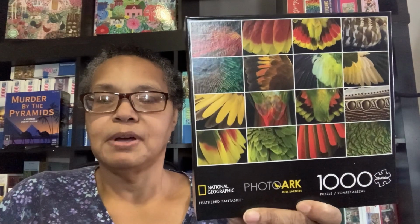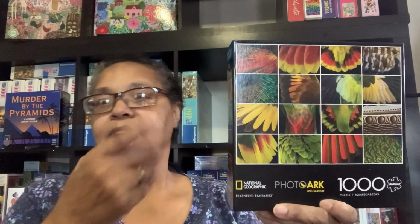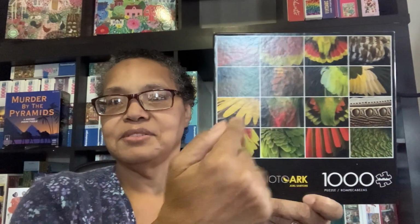This one I got because I want to see if I can do something that I see Karen Puzzles doing a lot. This is called Photo Arc. It's by Joel Santori. It's a Buffalo puzzle, and it is 16 individual scenes. I don't know if I'm going to be able to do like Karen Puzzles and separate these scenes and do these as individual puzzles. I have an idea that I want to do, but considering that you have reds and reds and reds and yellows and yellows and yellows, I may not be able to do what I have in mind, but I would love to.